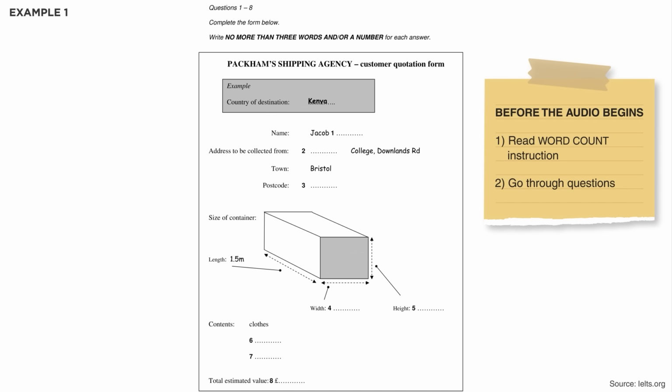For this example, I'll be writing the answers on your screen as and when I hear it in the audio file so that you understand the pace at which you're supposed to note down the answers.